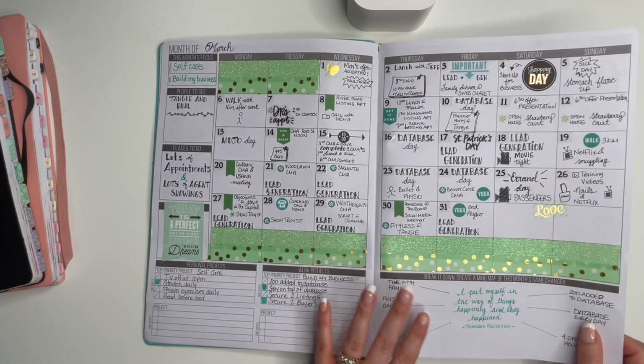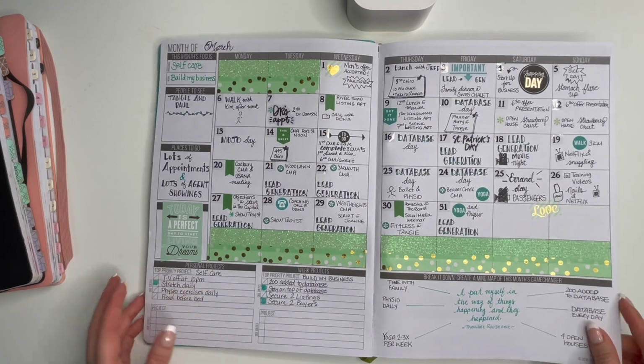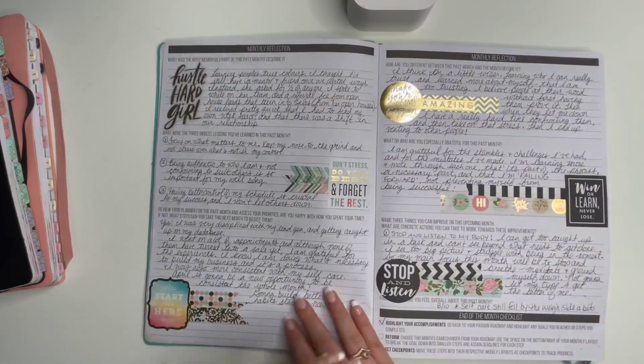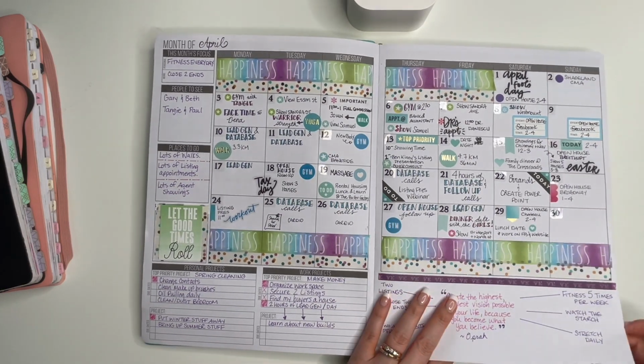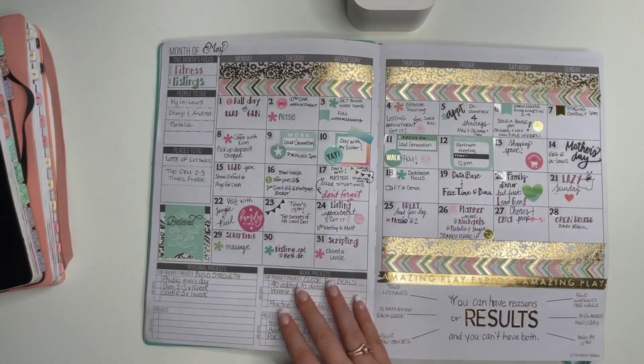So with the undated, all the monthlies are together, and then all the weeklies are together. Yeah, so I tracked everything.